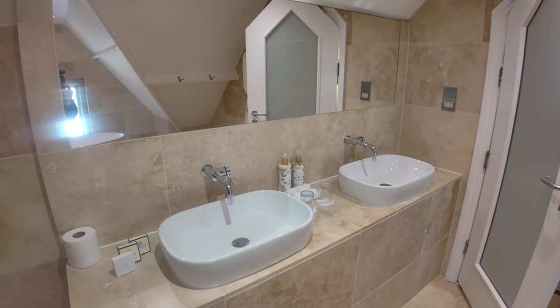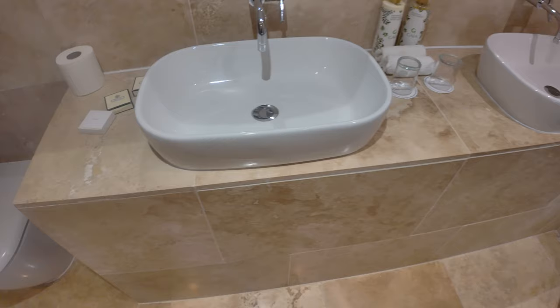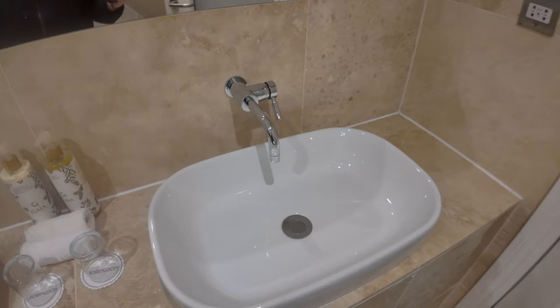Down here, you've got yourself a vanity kit, a shower cap, and a sanitary bag. So all the essentials that you need are here for you. And then by the sinks, you've got hand wash and also some hand and body lotion, along with two glasses, if you like to have a bit of water by the side of the bed or anything like that. Shaver sockets over there for charging things up. And then you've got the huge mirror.